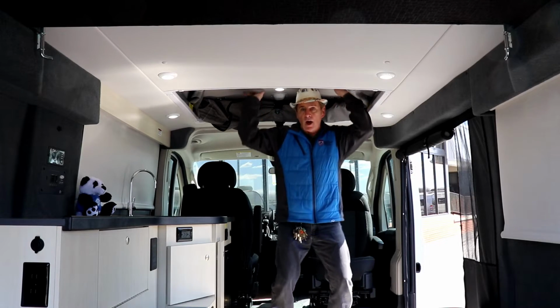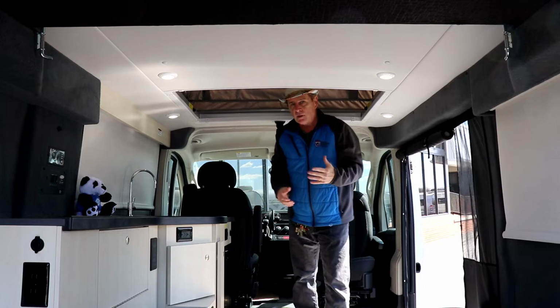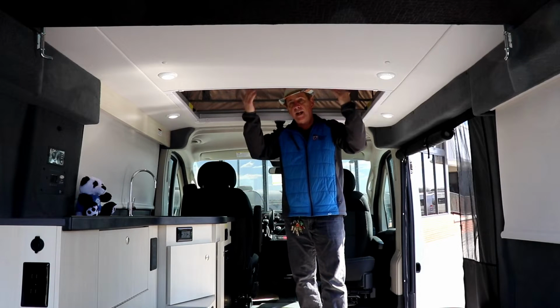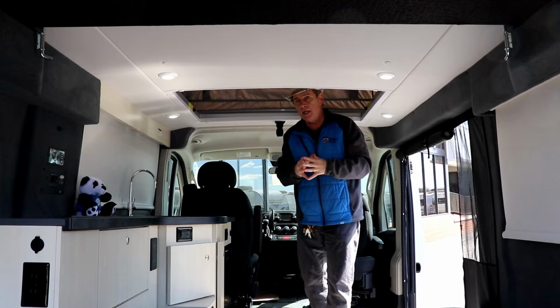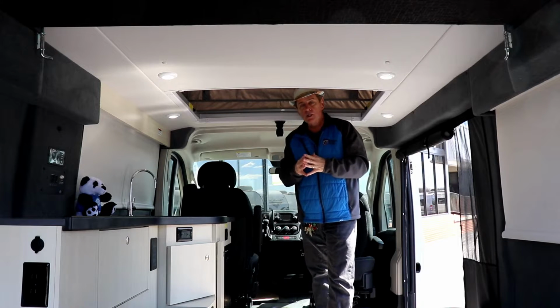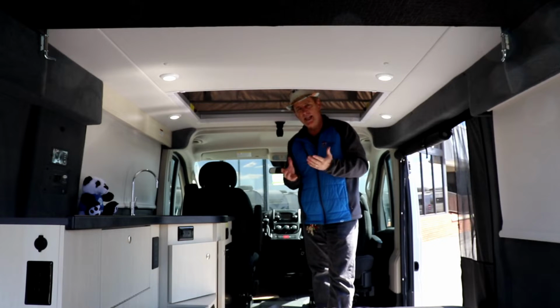Now this thing has a strut on it to help push it up. I would highly recommend that when you're putting it up, or especially if you're putting it down, that you have a door or window open to help with the pressure, especially when it's coming down. Otherwise, you're going to have a hard time pulling this thing down if nothing's open. But it's that easy.